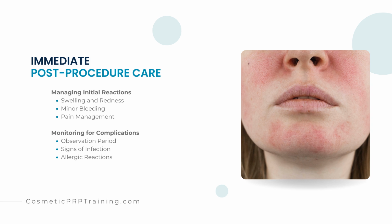Allergic reactions. Although super rare, you've got to keep an eye out for allergic reactions. Look for rashes, itching, or breathing issues. And your team should have an emergency protocol in place just in case.